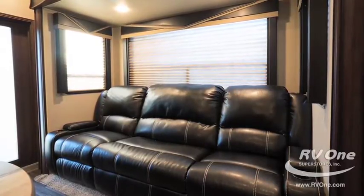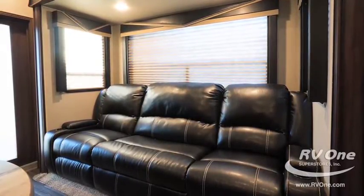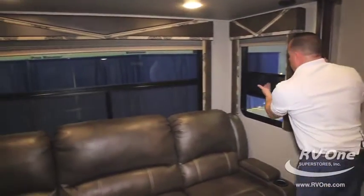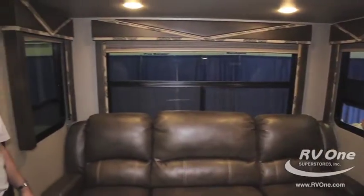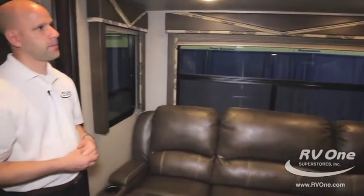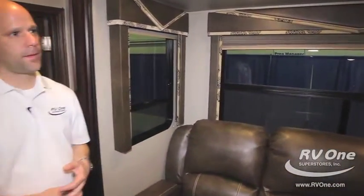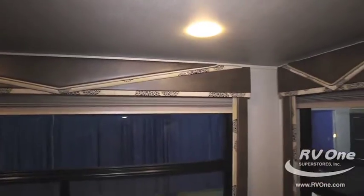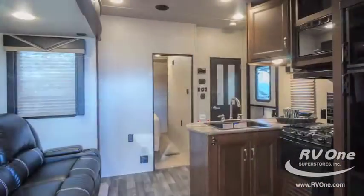The other nice thing too, look how big the windows are, Mark. I mean, that's just amazing. Most brands they won't even put windows in their side here. You got cross ventilation. You got 2 huge windows, tinted safety glass, upgraded pleated shades, LED lights. They're cool to the touch. It makes it cooler inside and just easier to work with, and they last a lot longer.